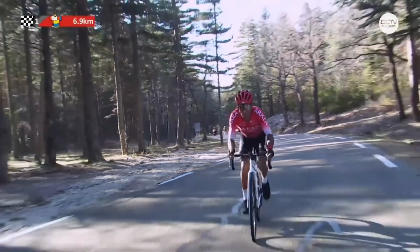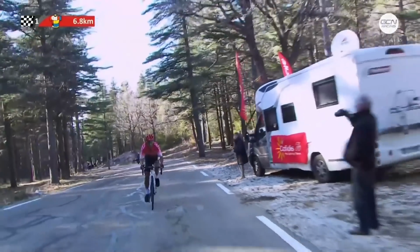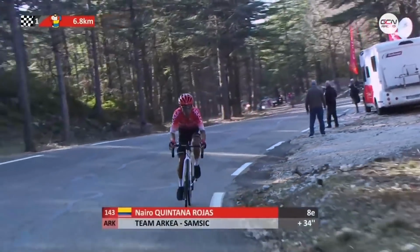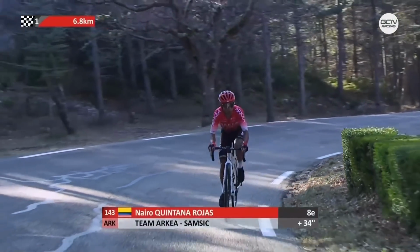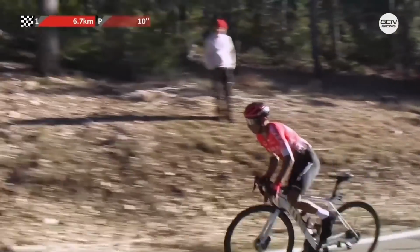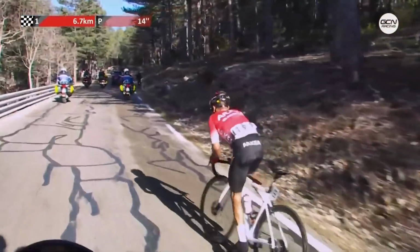Now Nairo has the gap, he needs to see it through and make it to the finish line. He would have gone into the red during his attack, so now he needs to bring that effort down a notch and focus on a sustained paced effort for the rest of the climb. He rides on the tops to help with his breathing control and keeps a good cadence. Any sharper inclines he attacks out of the saddle to make sure he keeps his pace.